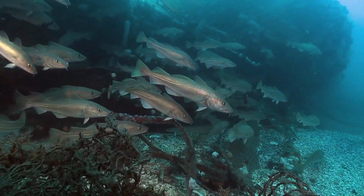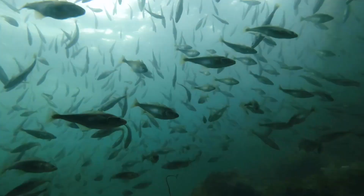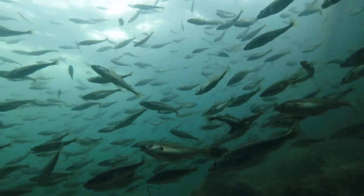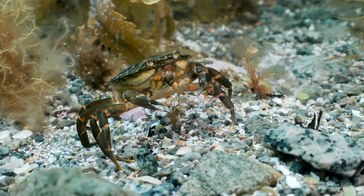And from this position, it can really ensure a balance in the remaining part of the ecosystem. And when the cod is diminished in numbers, as is the case unfortunately in the Kattegat and many other areas, the species that the cod used to eat explode in numbers. One of these species is the green crab. The problem is that green crabs eat the seeds of eelgrass.